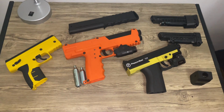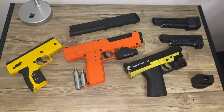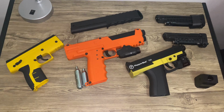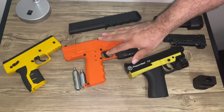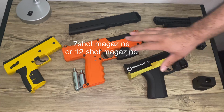All right, so let's talk about home defense. I would not shoot a PepperBall in the home unless the person's right at the entryway or about to come in through the window. The best one, I believe, for home defense is out of the TCP and the Mission TPR. The reason why is you're getting more shots and more power.